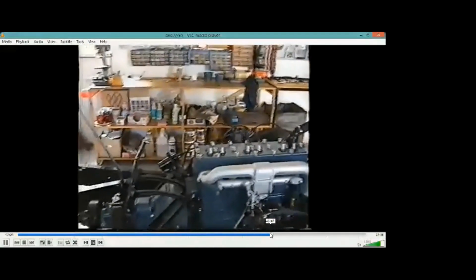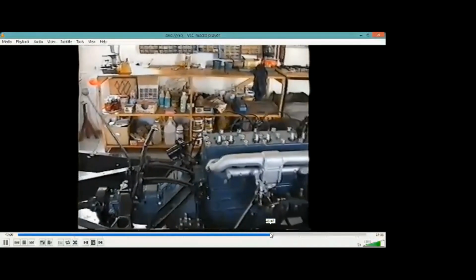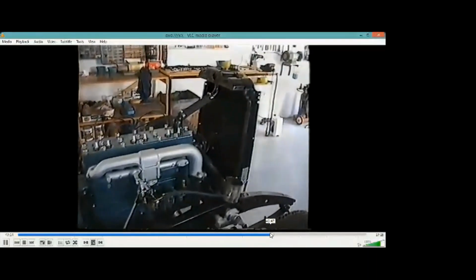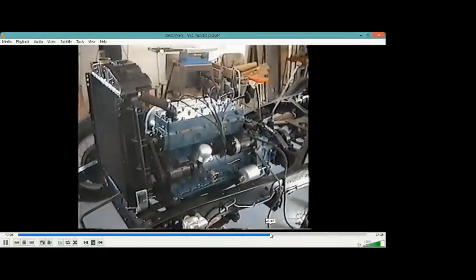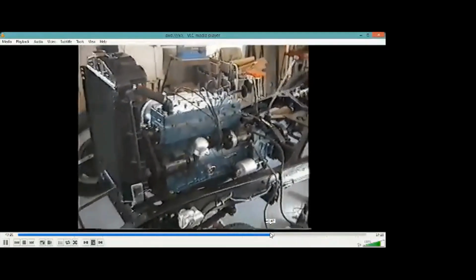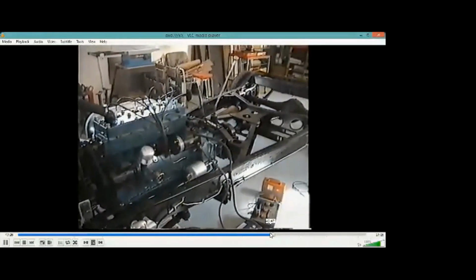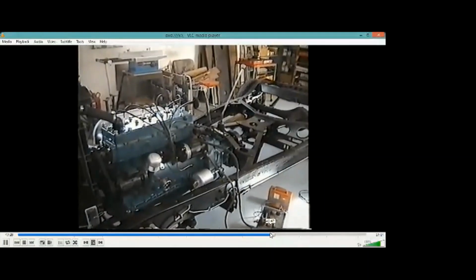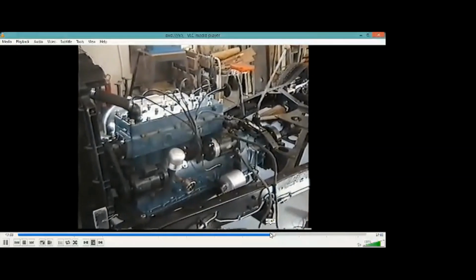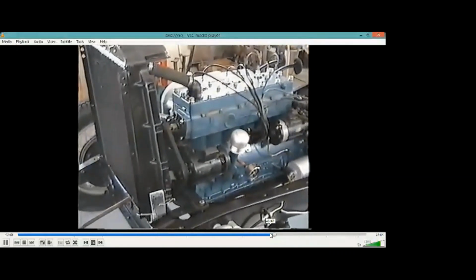It started first shot, runs beautifully. This side we have the distributor, generator, that is a vacuum clutch, but everything isn't nicely connected at the moment because I've got a leak on the oil filter which I've got to sort out first, but as you can see it's looking great.